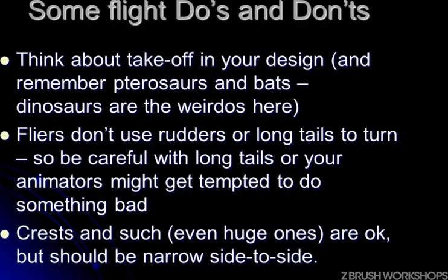Another important thing is to actually think in your design about how they're going to take off. If they are going to take off on their hind legs, that's fine, but maybe you need to design a more bird-inspired dragon then, maybe a wyvern that's bipedal with wings. If not, pay attention to what bats and pterosaurs do, because birds are actually the weirdos in this case, and using them as your design inspiration for, say, dragons is not such a good idea. Even in griffins, if the griffins are going to actually fly rather than just having wings, making the lion haunches perhaps less important might be a still pretty good solution to save on some weight.